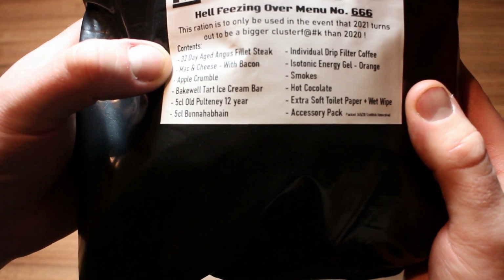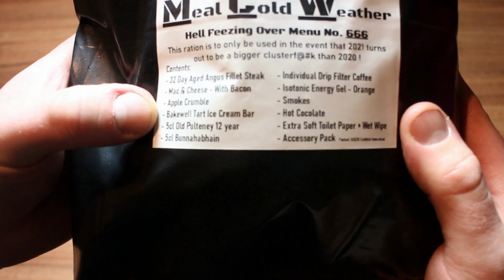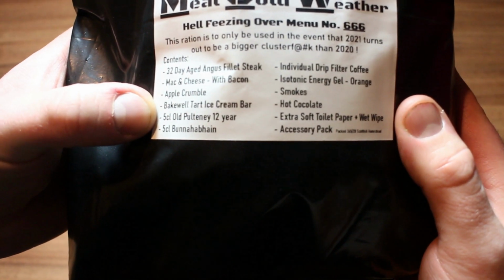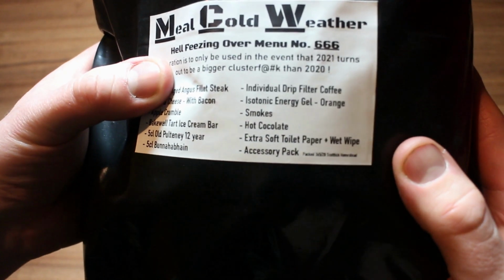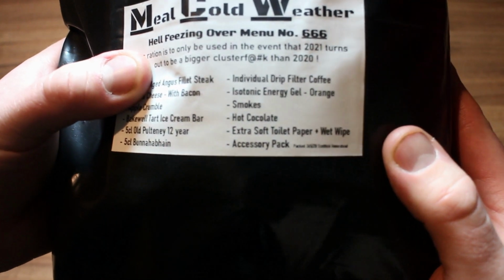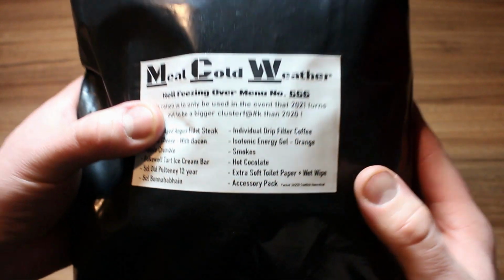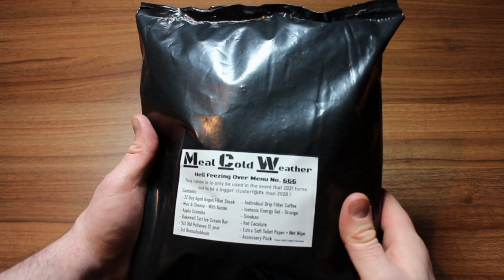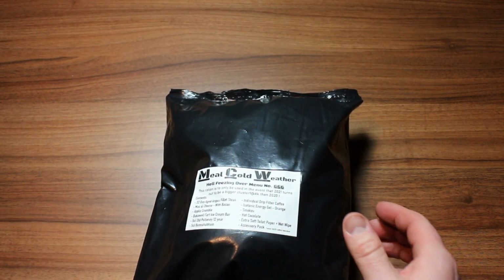32-day aged Angus fillet steak, mac and cheese with bacon, apple crumble, Bakewell tart ice cream bar, Old Pulteney whiskey, Bunnahabhain whiskey, individual drip filter coffee, isotonic energy gel, smokes, hot chocolate, extra soft toilet paper and wet wipe, and an accessory pack. It was packed on the 365th day of 2020. So let's break into this ration pack and see just what it includes.